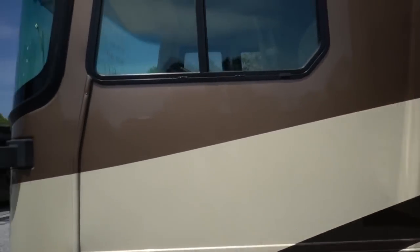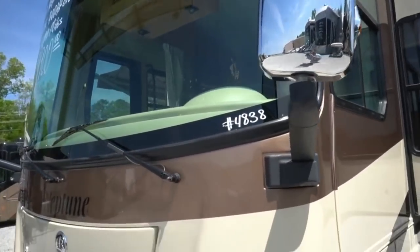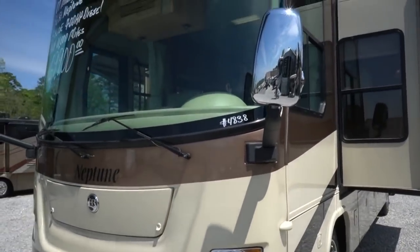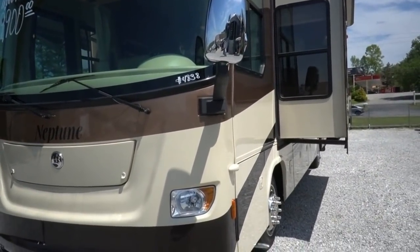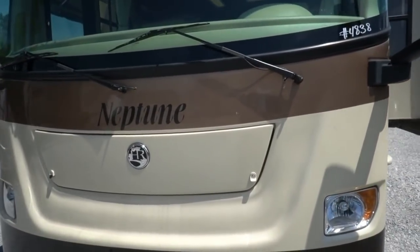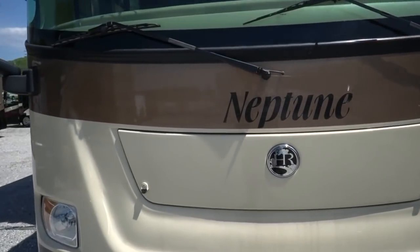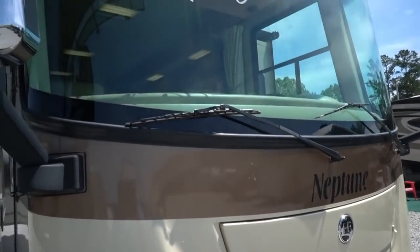Got the 1-piece Panavision windshield that looks great. Of course, this is a Monaco. It's got the 9-layer fiberglass peaked aluminum roof. It does have the 5-layer sidewalls and 5-layer floor system. So this aluminum frame is still in the cockpit area.